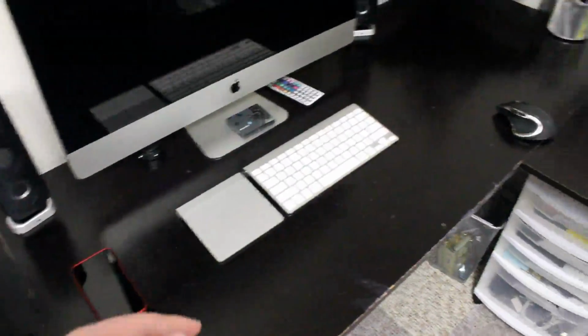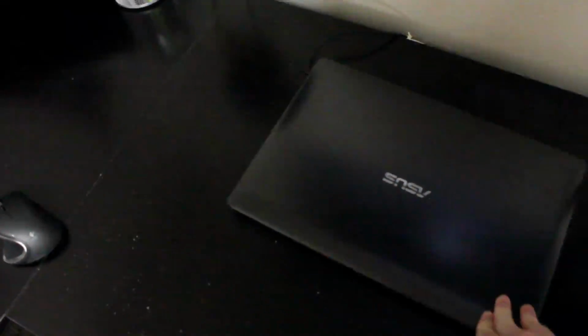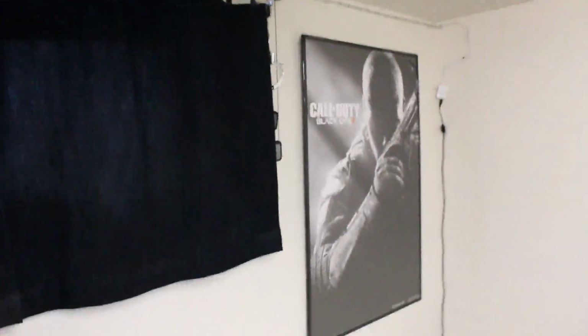I just got my phone right there, and this is my school laptop. I wish it was a Mac, but when you're going to college, usually Windows works better, at least for the degree I'm in. Got a Skyrim statue there, little watch from my grandpa, and then some pen holders, some Sony headphones, got some curtains with the Halo lanyards and some lanyards attached to it, some stuff from video games, got a poster on the wall, and I still got the lights up here.